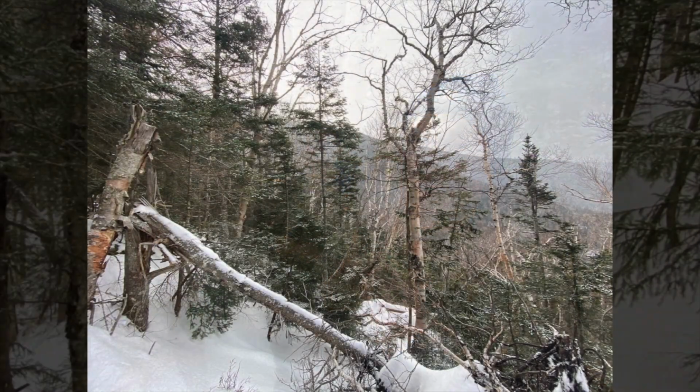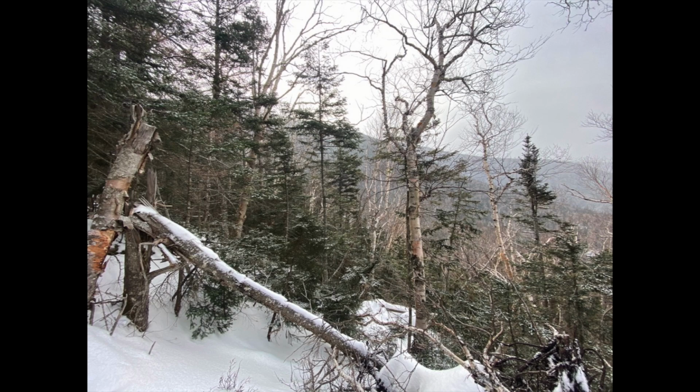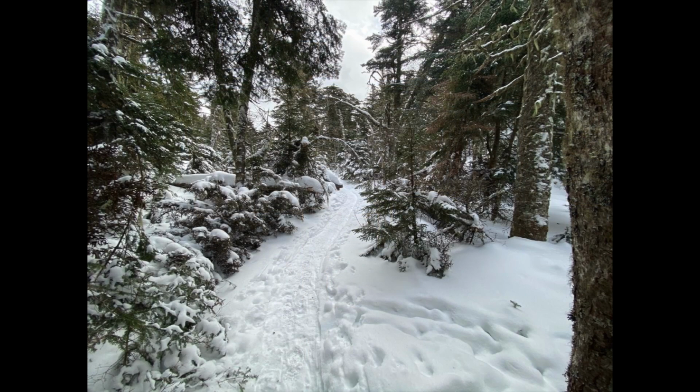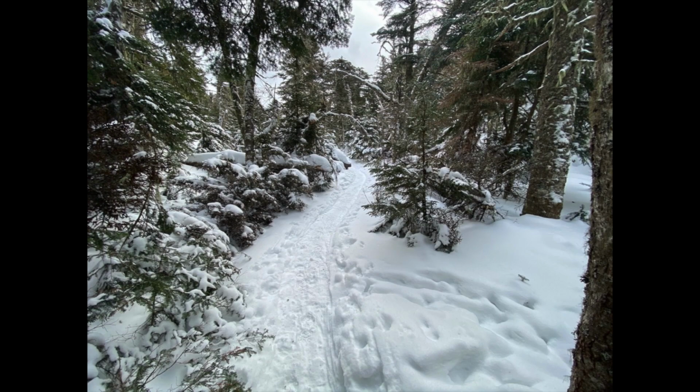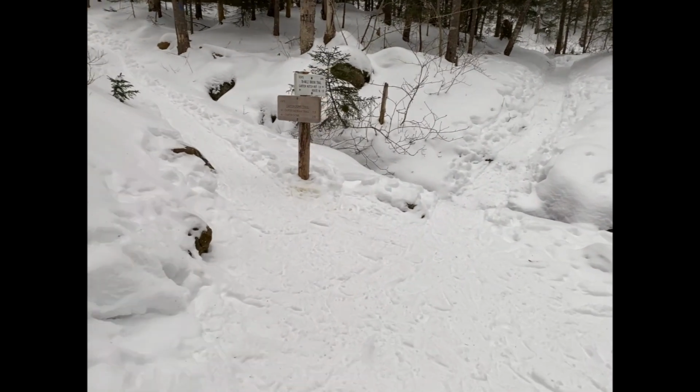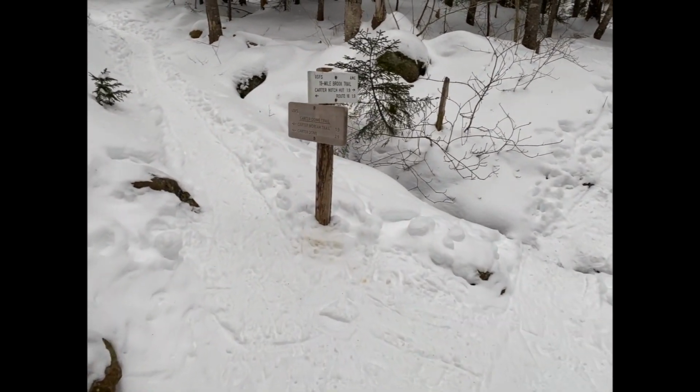It's a relatively flat hike going in for 1.9 miles until you reach the junction of the Carter Dome Trail, and then it becomes a little bit steeper. There are a couple of switchbacks. When we hiked it this winter, the trail was well packed in. There had been a lot of snowshoers in the area, but we only needed spikes.